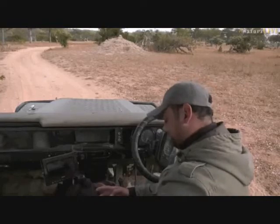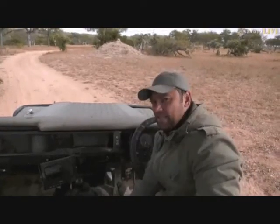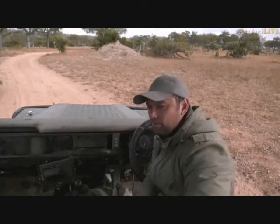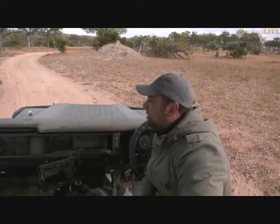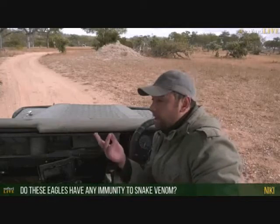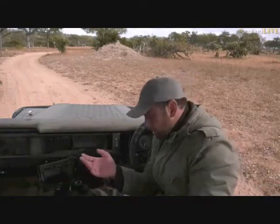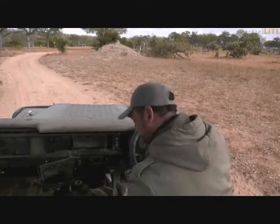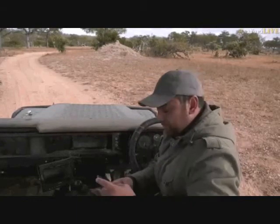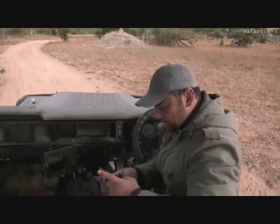Beautiful birds. Now, sorry, Alice, who was it that asked about the immunity that birds have to snake venom, and if they do have immunity? Nikki, sorry Nikki, you were asking about the birds that hunt snakes, like these brown snake eagles, black-chested snake eagles, the secretary birds. The secretary bird is a great one, actually. Let me show you an image of the secretary bird, and that's a great story because I'll tell you why. They're fascinating birds.